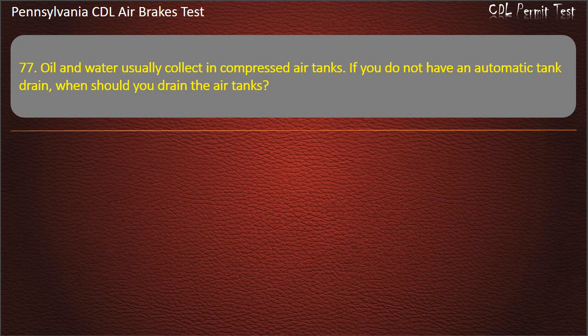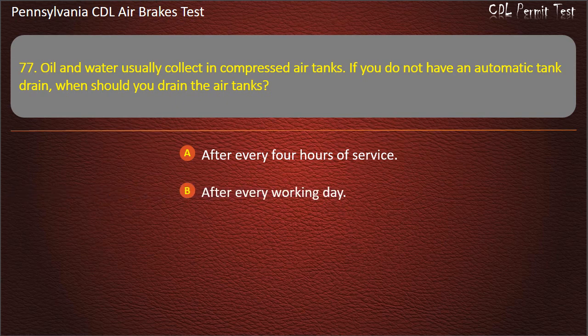Question 77. Oil and water usually collect in compressed air tanks. If you do not have an automatic tank drain, when should you drain the air tanks? After every 4 hours of service. After every working day. Once a week. Answer. After every working day.